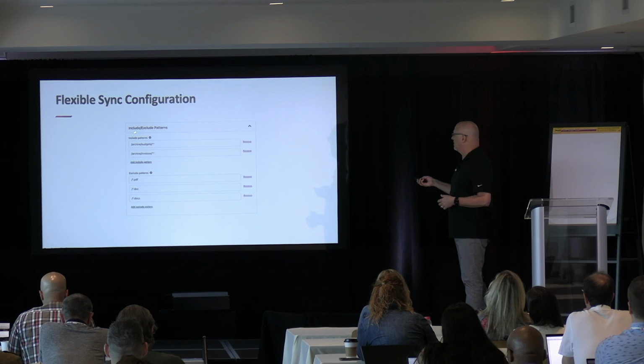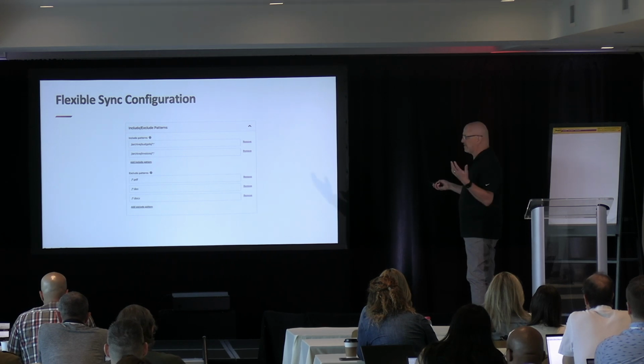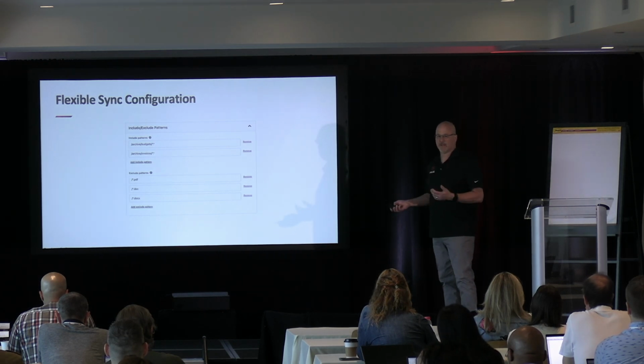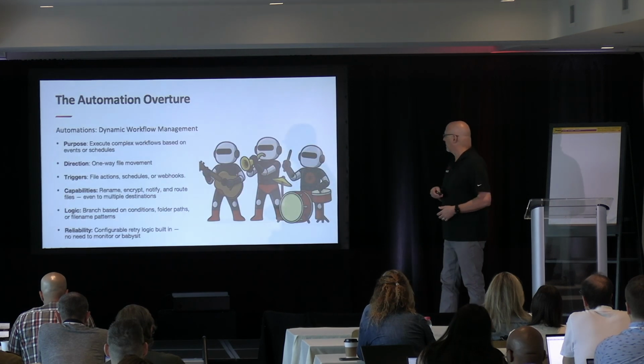Okay, here's the include and exclude patterns. You can use globs in here. So I want to include just the files in these two folders on this remote and I don't really need PDFs, doc, and docx files, so I'm going to exclude those. You can be very clean about what you're moving rather than having everything show up all in the same place.